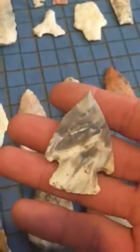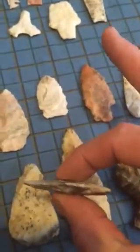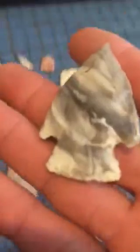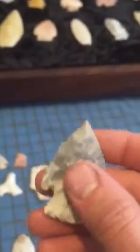Nice little, might be an Afton, I'm not real sure. It's thin enough to be, but just don't have that big percussion flaking like the Etleys do. It's really nice made. A needle tip and a little bit missing there.